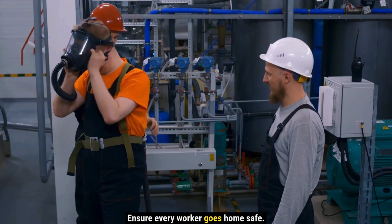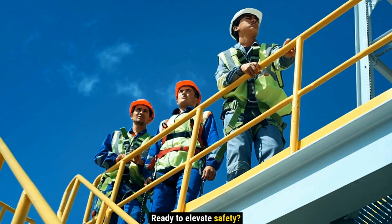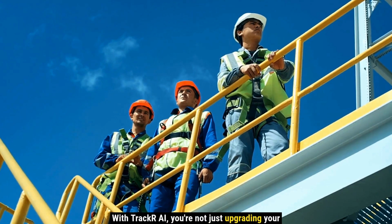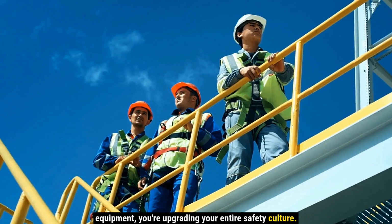Ensure every worker goes home safe. That's the ultimate goal, isn't it? Ready to elevate safety? Stay safe, stay smart. With Tracker AI, you're not just upgrading your equipment, you're upgrading your entire safety culture.